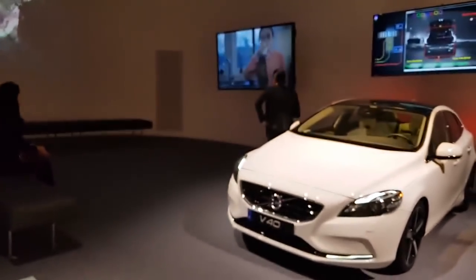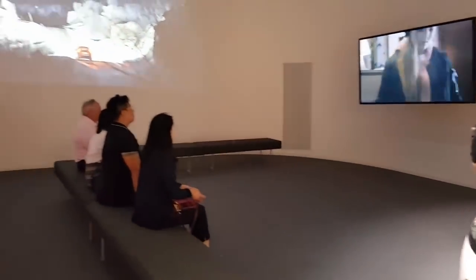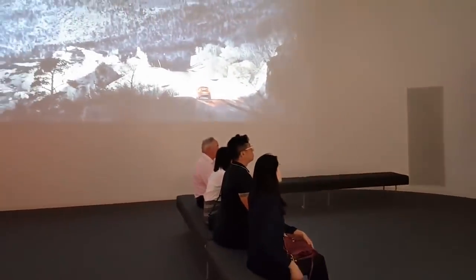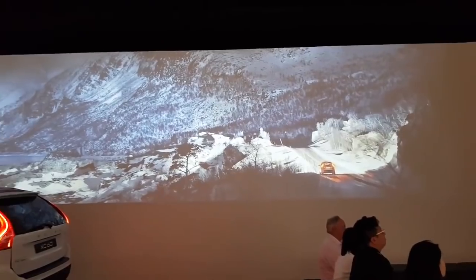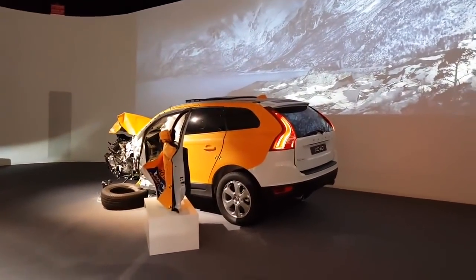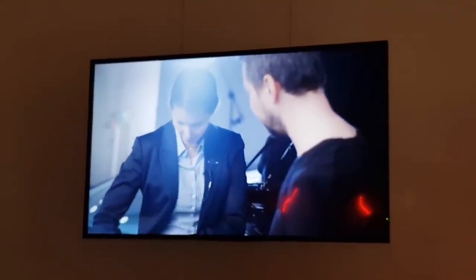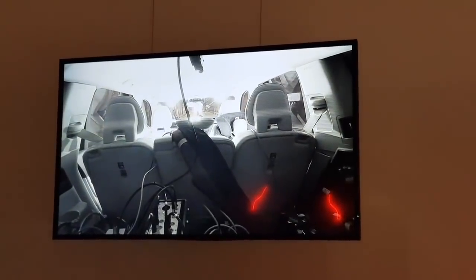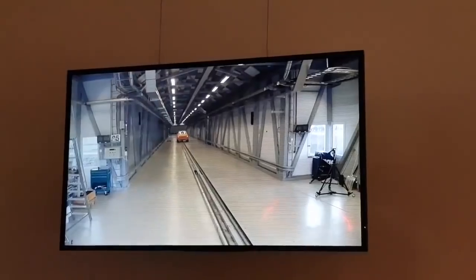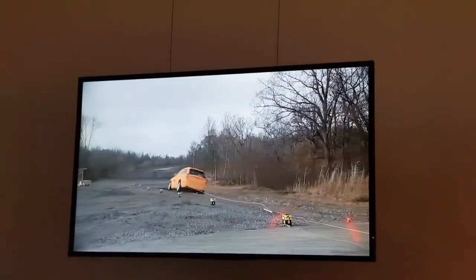Everything we do starts with people. It is who we are. Our vision is that no one will be killed or seriously injured in the new Volvo car by the year 2020. We do this by taking a holistic approach to our development process. Our aim is to reduce the number of fatalities and serious injuries by using the latest and most relevant technology available and by developing new solutions where none currently exist.